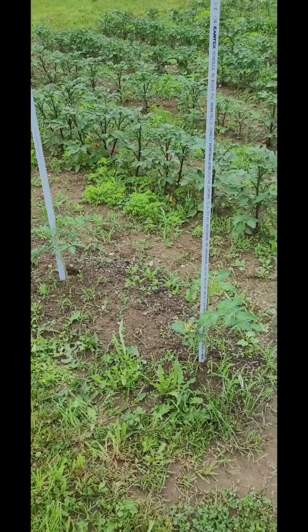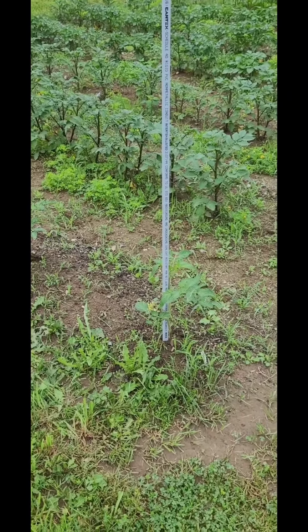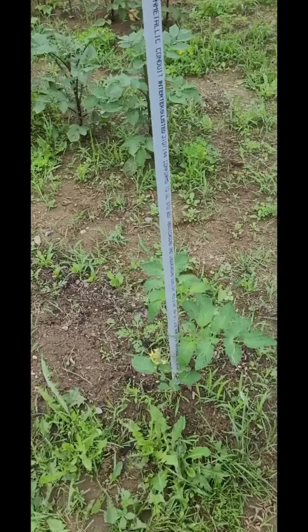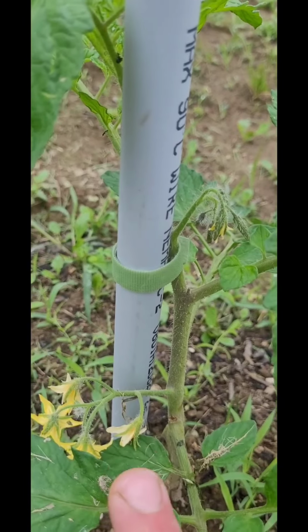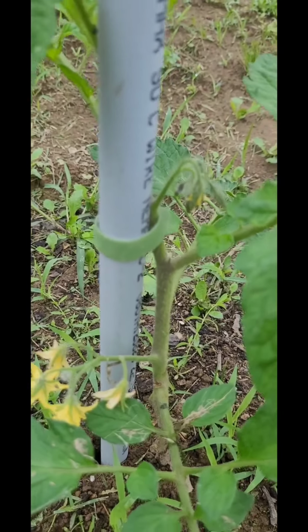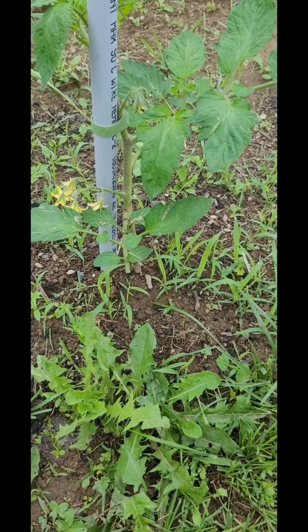And I went ahead and just drove them into the ground, left them about 4 foot up. I think they were a 6 foot piece, so there's about 2 feet in the ground. And then I used this Velcro. It's made for plants, to tie the plants up. The inside of this is like a soft felt material, so it doesn't damage the plant. And then the outside is your normal Velcro type material that's more rough.